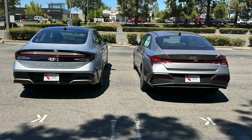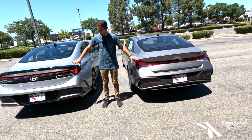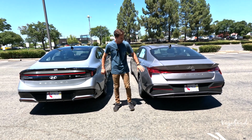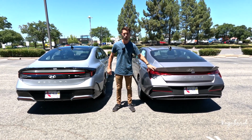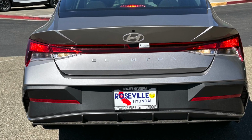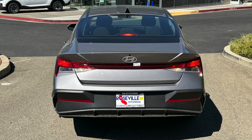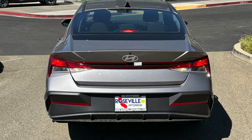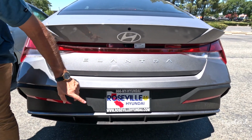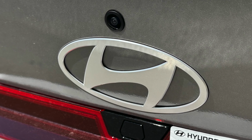Coming over to the rear end, you're gonna see a lot of difference going on over here with regards to the tail lights and the bumper fascias. So tail lights on the Elantra, completely halogen bulbs, all right? You get that kind of cut in the trunk space with the integrated trunk lip. Bar going across. Rear fascia is the new remodeled rear facelift. No bumper sensors on the SEL trim here in the rear, but you do get a camera right over the Hyundai emblem, and that's where your button is to open up that cargo.